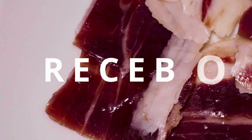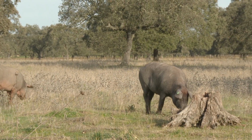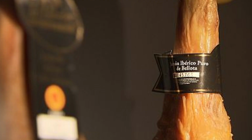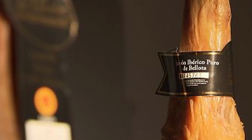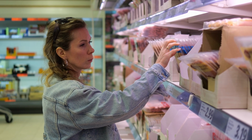Now, back to how Spain got here. Spain didn't always classify Iberian ham in this way. Before 2014, the market was hard to read. There was a category called recebo, animals finished partly on acorn and partly on grain. That has since been eliminated. The label Iberico puro was banned outright. Crossbreeds and purebreds were sold under similar names.